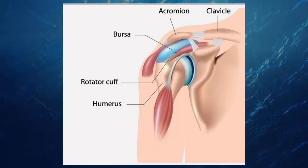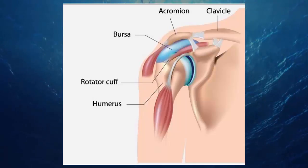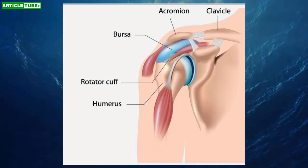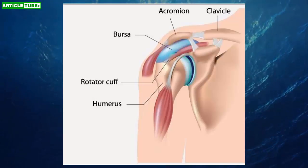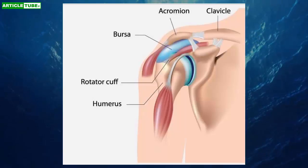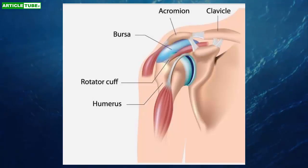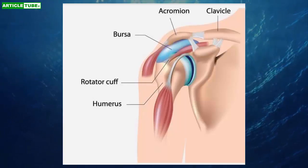The shoulder is a ball and socket joint with a large range of movement. Such a mobile joint tends to be more susceptible to injury. Shoulder pain can stem from one or more of the following causes: strains from overexertion, tendonitis from overuse, shoulder joint instability, dislocation, collar or upper arm bone fractures, frozen shoulder, pinched nerves.